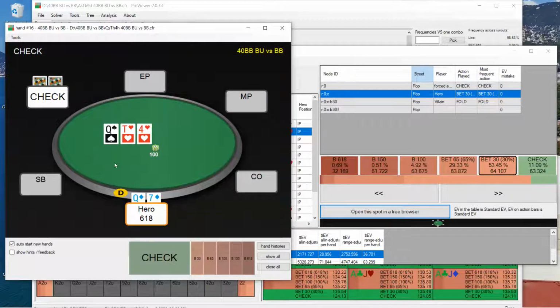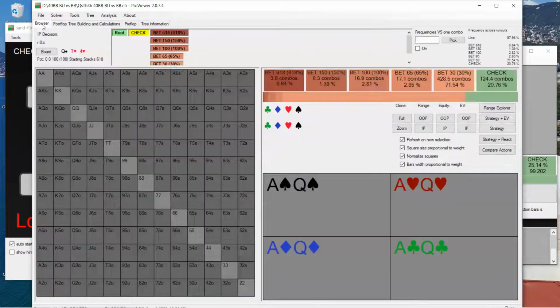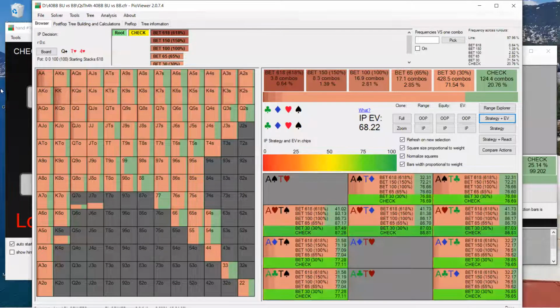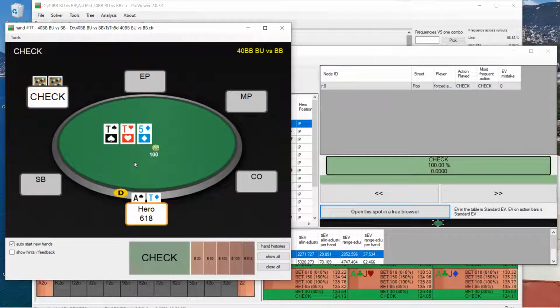Okay, so their queen is not good, but we're gonna bet. How bad is the queen here? Not so bad. I thought that might be a queen we put in our checking range. It's queen 10, so it's a bit worse queen. But 10 is good, right? Yeah. So we have a lot of connection with queen 10. It's still two Broadway cards.